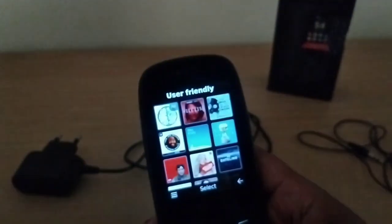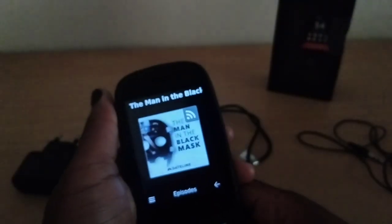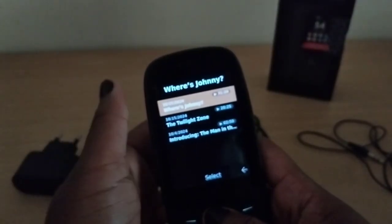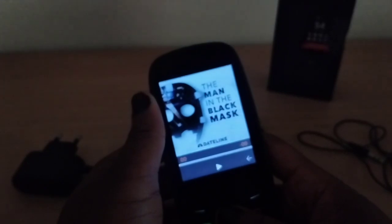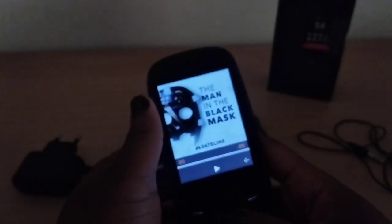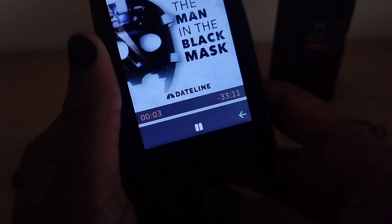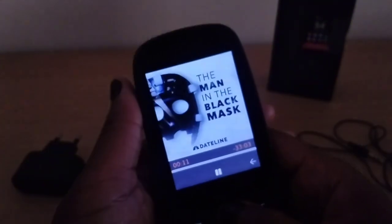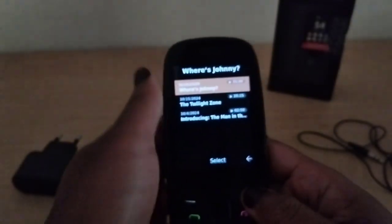And the podcasts do work, but the thing I've noticed is that every time your phone is idle, it does lock based on the time that you set in the settings. So I would suggest putting your auto lock on like never, if that's an option, or the highest amount of time, and then just, as you can see, it does play. There is no sound. I think I muted it sometime. It gets even better. Yeah, everything works.